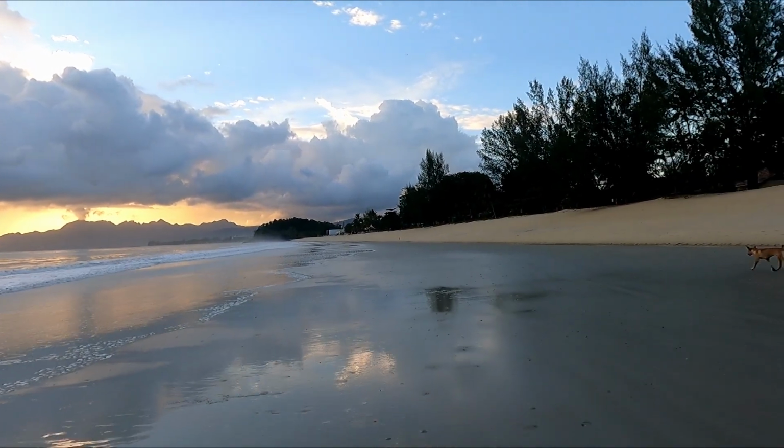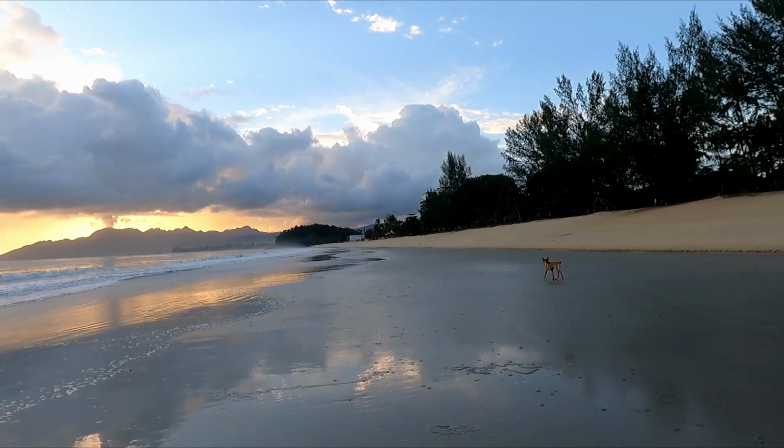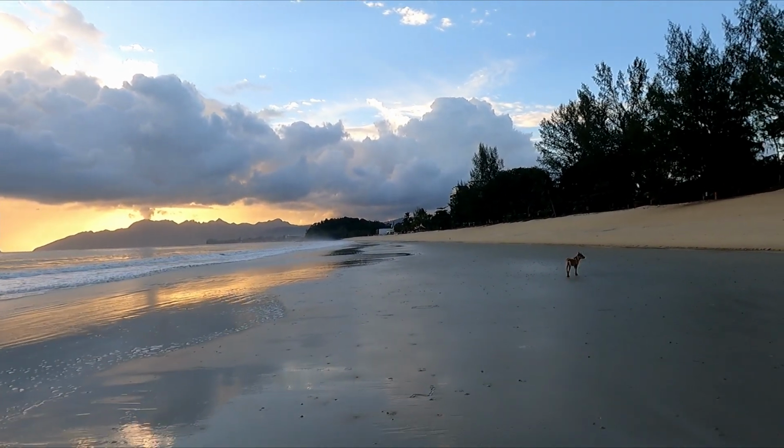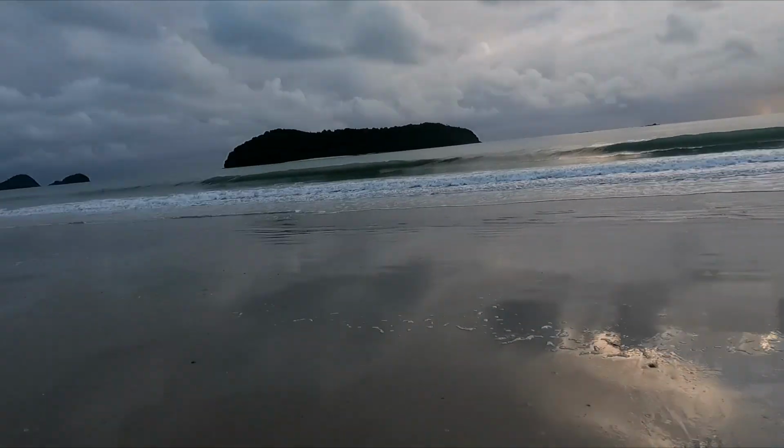And also, right now, it's low tide. So during low tide, you can see a lot of amazing things. You can see a lot of things on the floor. And one of them, like here, is those little trails all over the place.